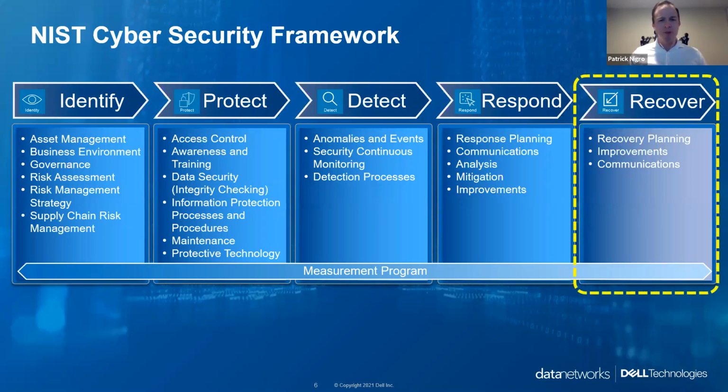So when we start talking about cybersecurity, I know many of you out there are probably familiar with the NIST cybersecurity framework. For those of you who have not heard of this before, NIST stands for the National Institute of Standards and Technology. And many organizations across the globe really refer to this standard in terms of defining approaches to cybersecurity and aligning technologies to the NIST framework. So you have your identify, protect, detect, respond, and recover pillars.